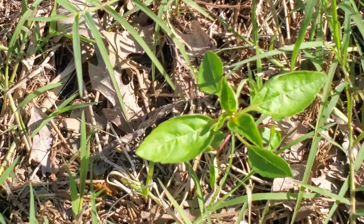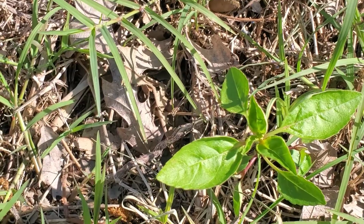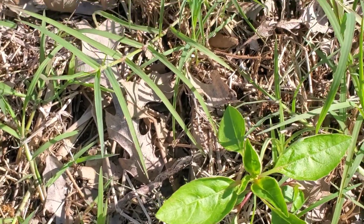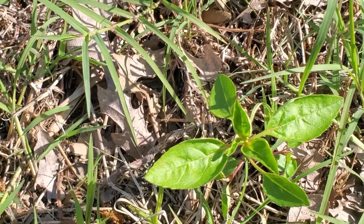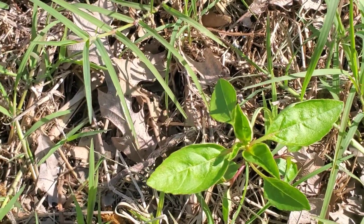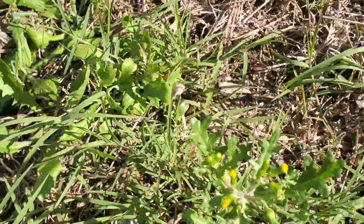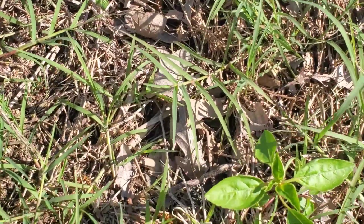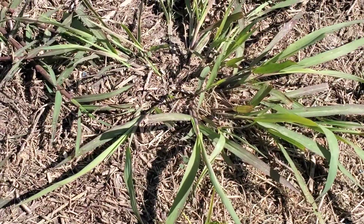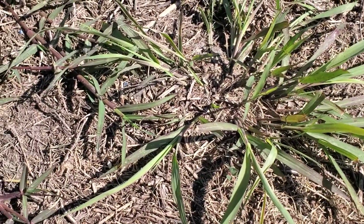To clarify what we mean by broadleaf, this is it. It can't be confused with a grass. There's no way you're going to confuse that with a grass, so it's not a grassy type weed. That is a broadleaf weed, and those are the types of weeds that dicamba in the triplet will kill. Those types.